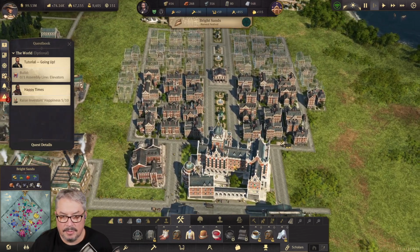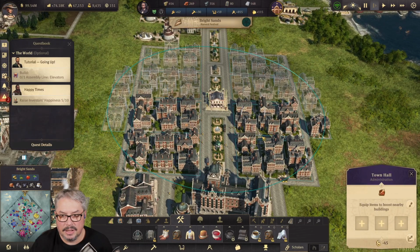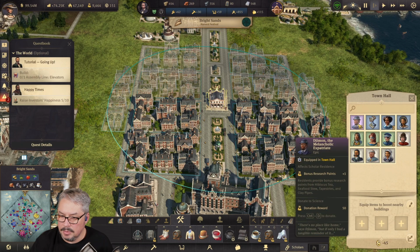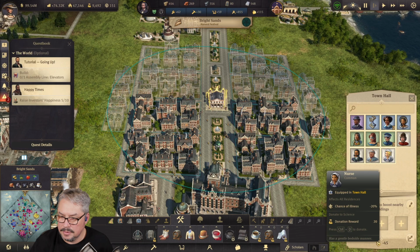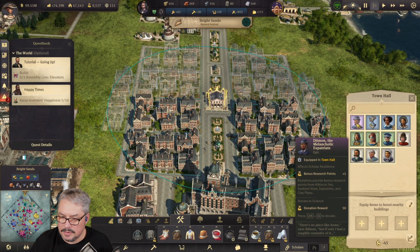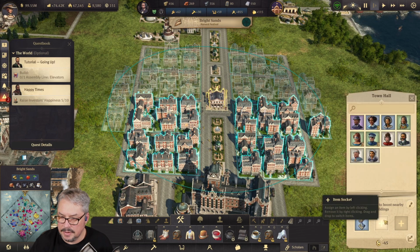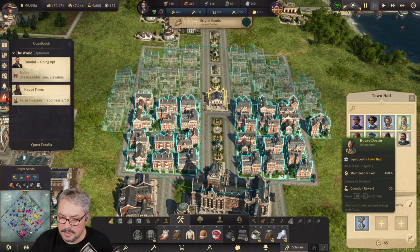We'll see what happens. Anyway, I moved that down, and then I've just laid all these out, and we just laid out what fits in to this town hall. And then what we're going to do is have a look at what options do we have that would be beneficial to scholars. Now, you would assume that you get bonus research points for that. Consumption of telephones lowered. That is an absolute must for me, I would say. Extra happiness.